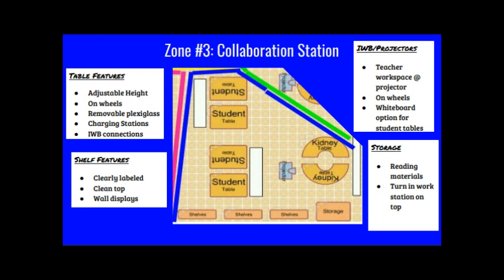Also, there are 2 kidney tables, as they're labeled, which are half circle tables that can also be manipulated. Right now, they're in kind of like a circle format. This would be for whole group instruction, small group instruction, and then there's also a projector. Along the bottom wall, there are shelves. We have very specific purposes for these shelves, and also the storage unit, which is in the corner, that I will go into on the next slides.